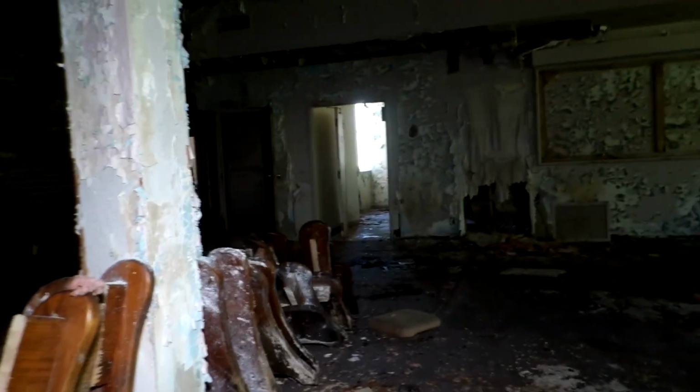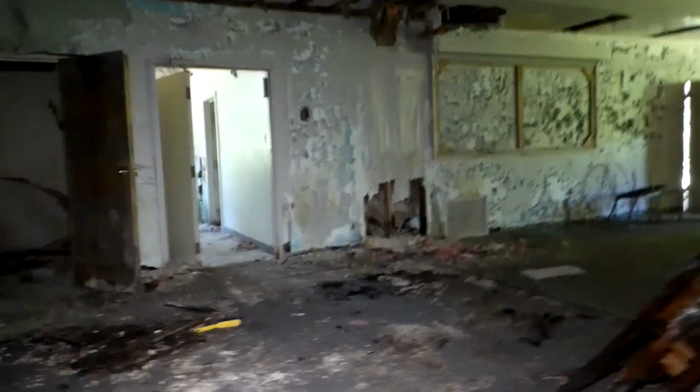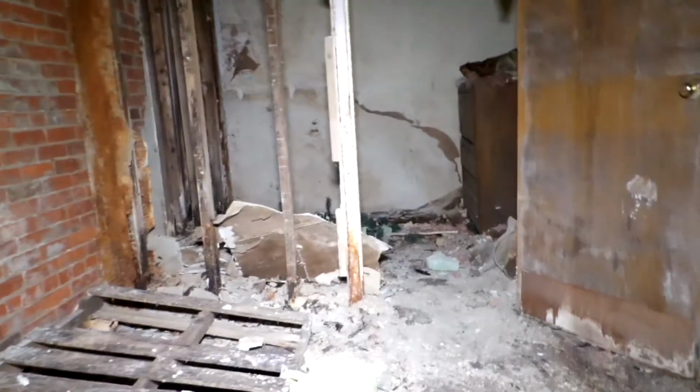This is another part of the TB hospital. I believe this was the chapel. There's like the Last Supper or some kind of Jesus thing. And these are the old pews. I think this might have been like an annex. Someone had an Easter egg hunt.